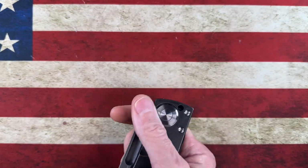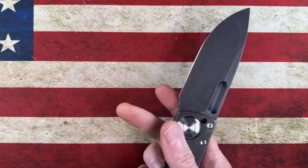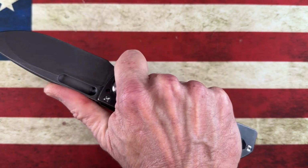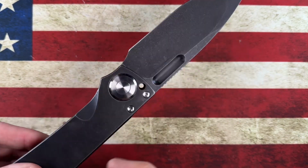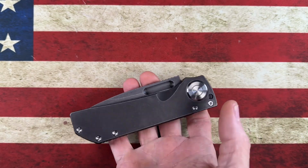I haven't carried it much or played with it to get it good and broken back in because it is on washers. But the choil, the neutral ergonomics of this knife make it just an absolute beast. And I love it. It's a Tucson. It's got the Satu touch, and it is definitely one of my faves.